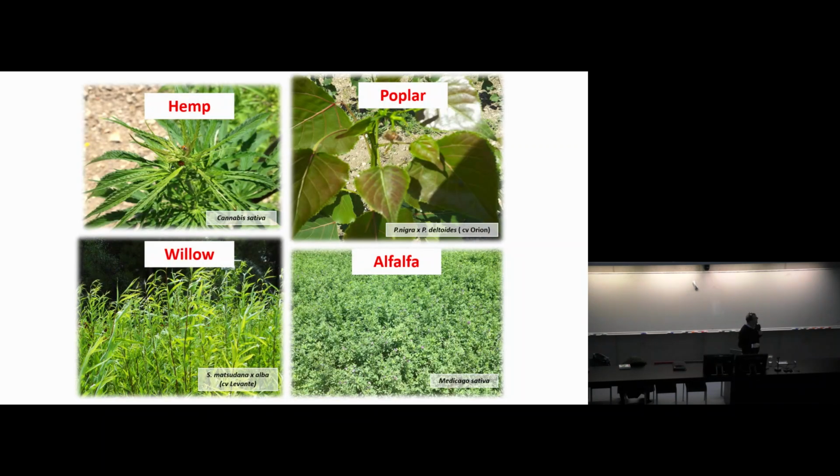And then the next step is, of course, choosing the species. As I said, I've been working mostly with fast-growing species. So here, for example, willows and poplar and industrial hemp. That is not the one that we smoke, but it's similar. Alfalfa was chosen for other reasons because we also were interested in assessing the nitrogen fixation process during the remediation, and alfalfa is a nitrogen-fixing species.